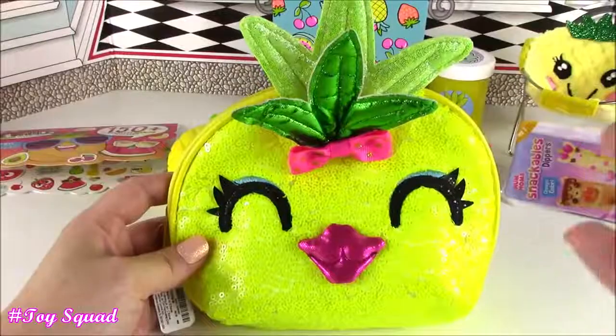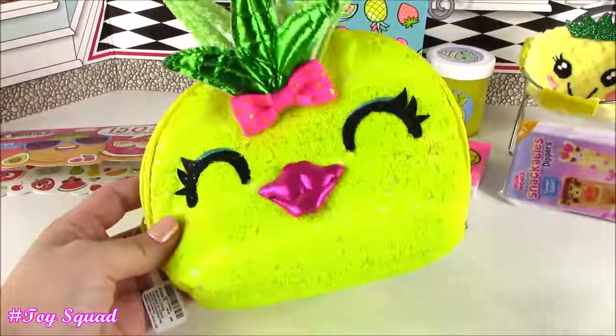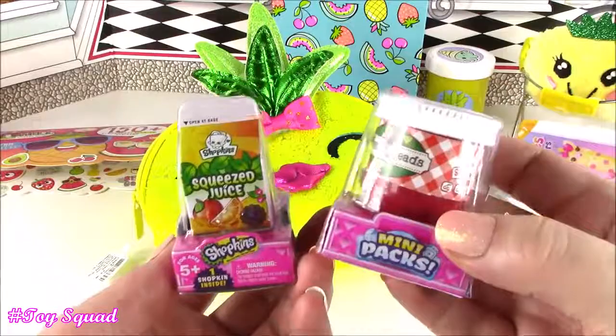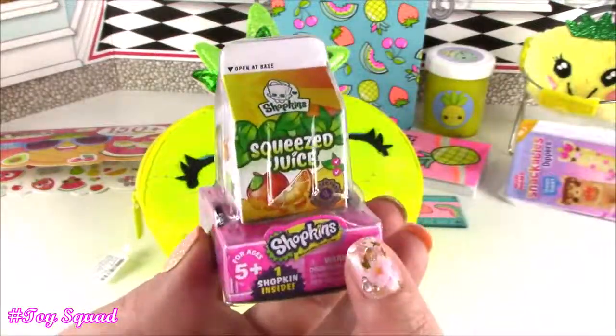Shopping. It's just super versatile. You could use this as a pencil case, you could use it as a makeup bag, you could literally put anything in here. I mean, it's the size of like a mini purse. And of course, we got some little fruity Shopkins. Look at these, we got a little jam and a little squeezed juice.